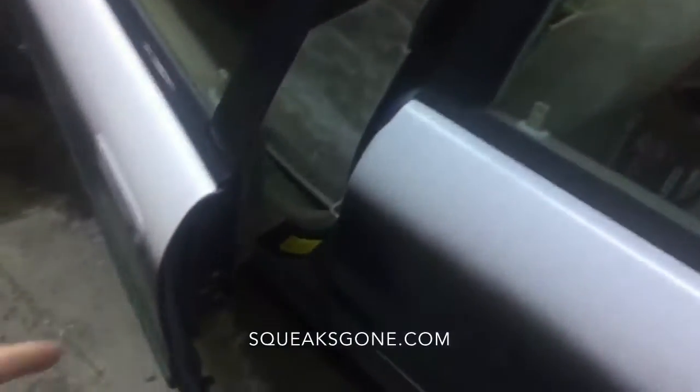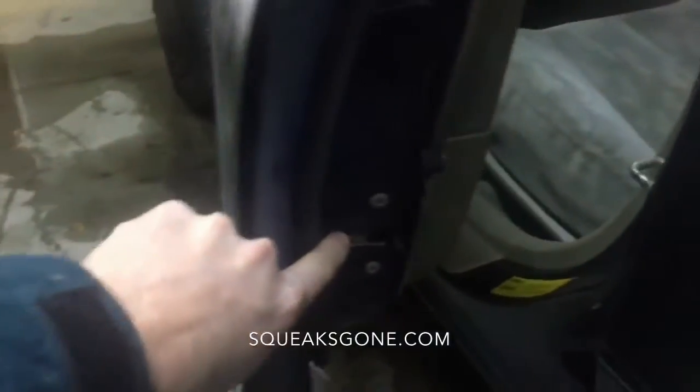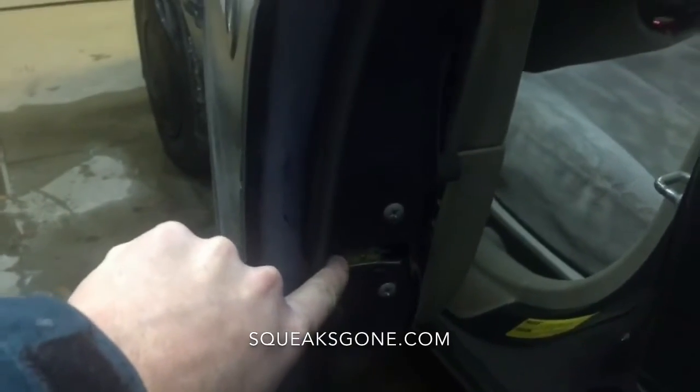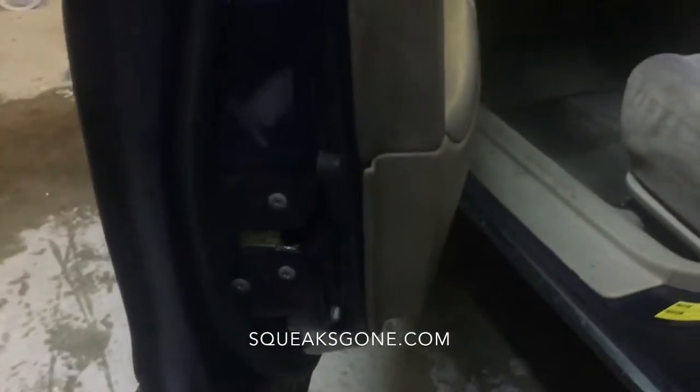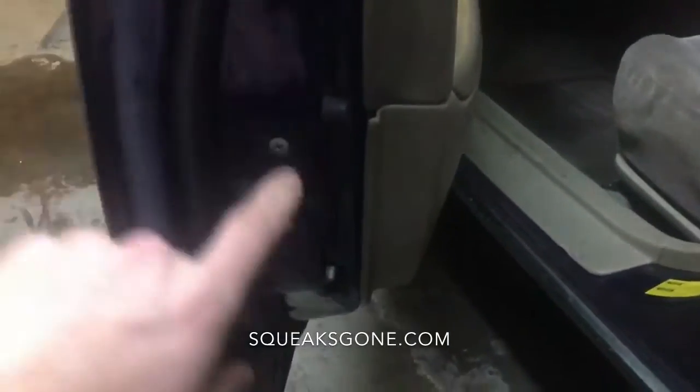It's like 16 degrees outside, and what happens on this door is the latch won't engage when it's too cold. So we close the door, and then the door just pops back open. I've had this in the garage overnight, so it's about 45 degrees in the garage, and it's working at 45.